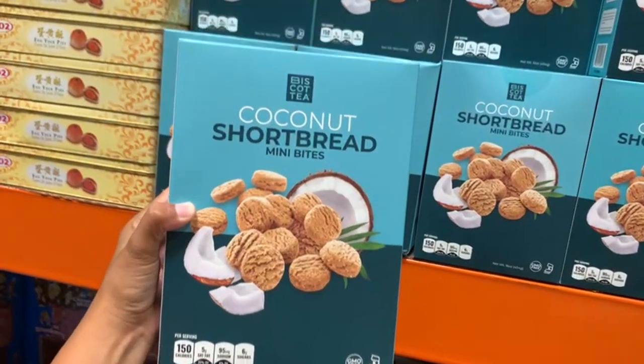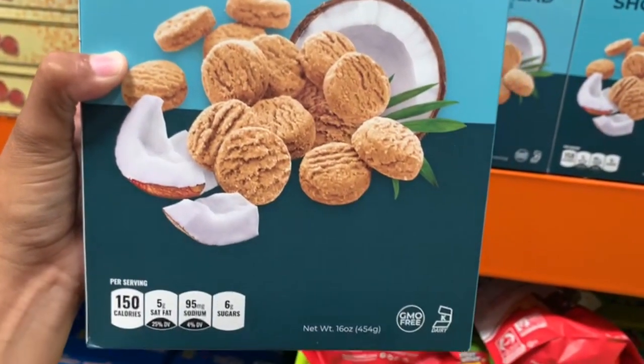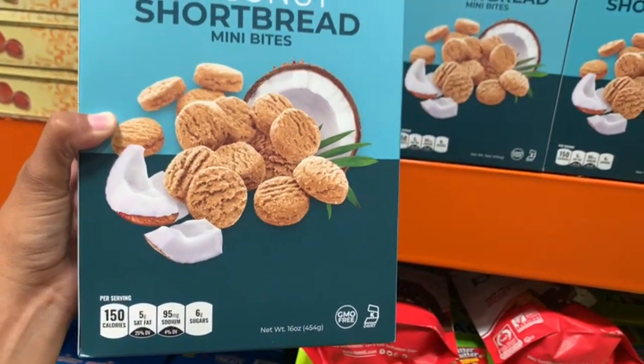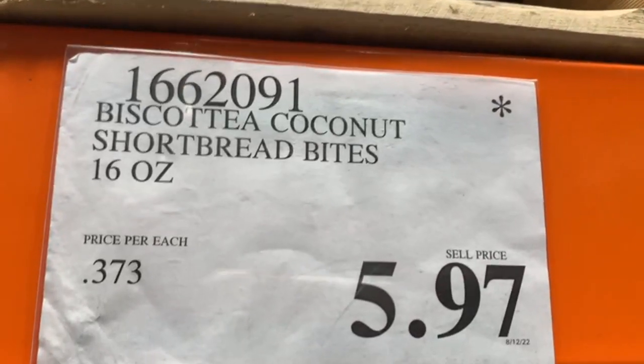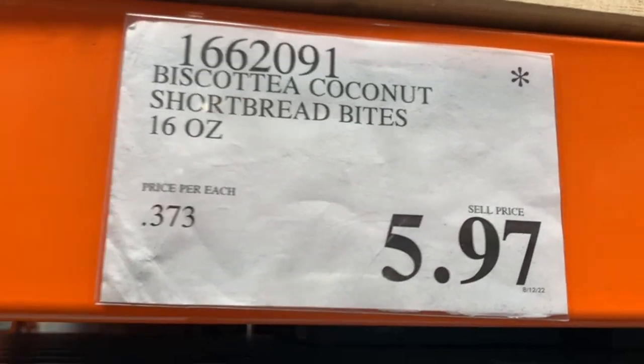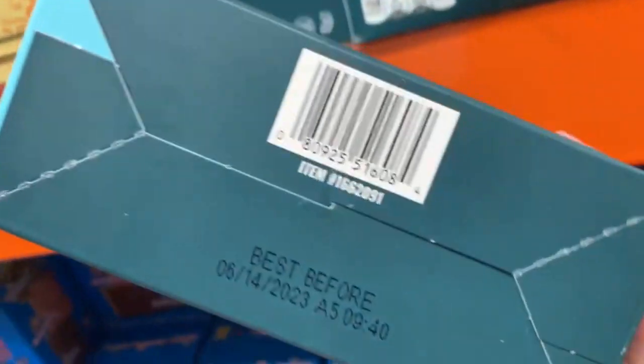And unfortunately, I haven't tried these just yet, but these are the coconut shortbread mini bites. They sound so good. I don't know how you could go wrong with these. 150 calories. Look at this price. For 16 ounces, $5.97. If you've tried these and you like them, let me know in the comment section down below.